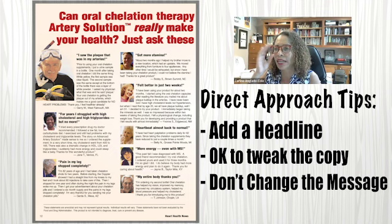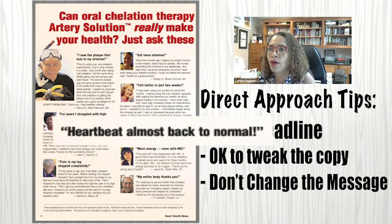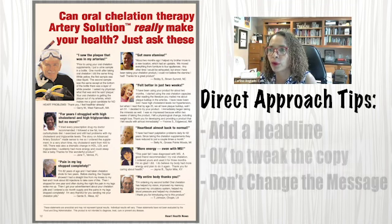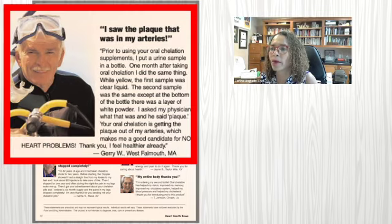But you can make tweaks. You can cut out extraneous copy, or keep it tight so that your copy doesn't meander too long. In this case, I have about a dozen or so testimonials on here. Notice every one of the testimonials has a headline. I try to make it a benefit-oriented headline. Then I run the copy, using quotes to show that it's coming from the person. Usually I'll use the first name and the initial of the last name, like Jerry W. from West Falmouth, Massachusetts.